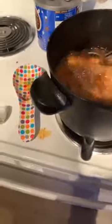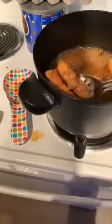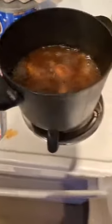I got another batch ready to come out. Here we go. Okay, so I did maybe about 8 to 10 minutes cook time on these ones. So let me see how these ones come out. Let me let them cool down first.